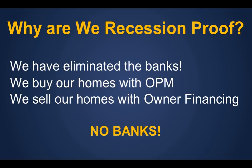Okay, so why is this business recession-proof? This is very, very important. It's because I eliminated banks. I didn't need banks to buy the houses, so when the banks climbed up and the prices of houses were falling like a rock, I could buy all the houses I wanted to. In 2009, I was buying a house a day for 40 days in a row, and I scared myself and stopped. I bought 40 houses. I was one a day for 40 days, and I scared myself.